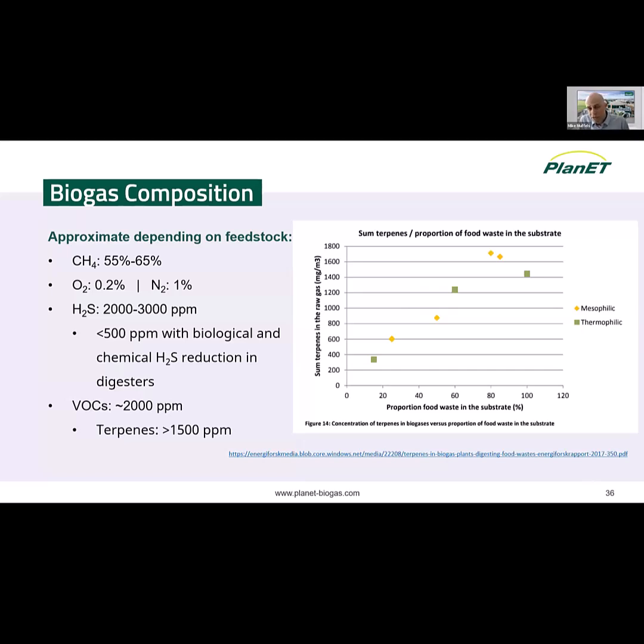Biogas composition. So I think the two things I want to point out are the H2S is high, maybe not as high as in dairy manure projects, but still high enough that something needs to be done to bring it down. With a hard top, tall digester, you're looking at probably 2,000-3,000 parts per million of H2S. With the soft top, we can get that down lower, as discussed.